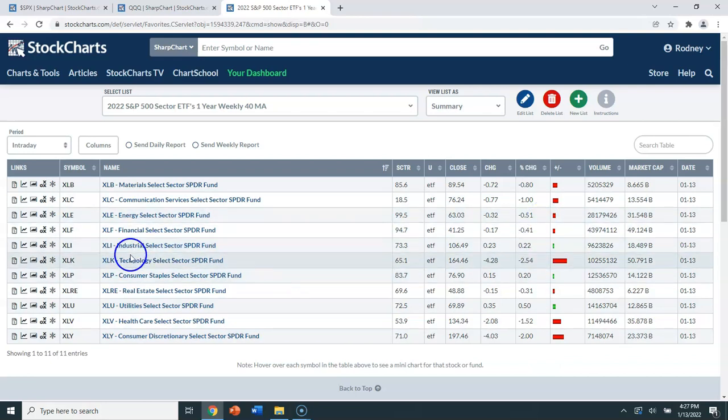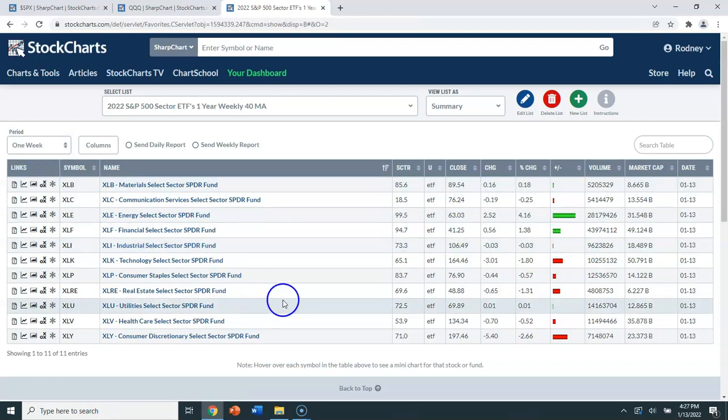It's going to be pretty hard for the S&P 500 to be positive. So the fact that we're seeing this weakness in the tech sector today, not good. Now, let's go back a week here. Let's change this to 1 week performance data, and you can clearly see what's happening now.